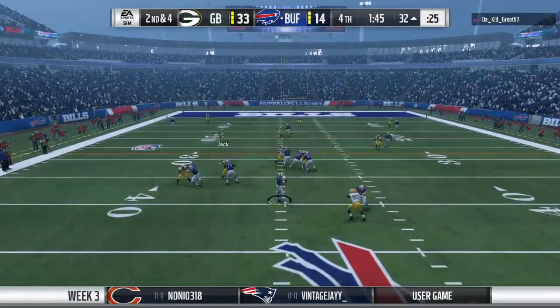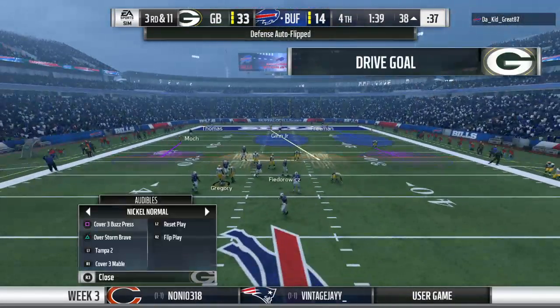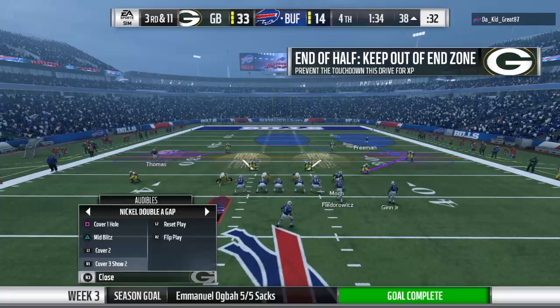Now Dobbs. And no escaping this time as he'll go down. They got him for a sack. Emmanuel Ogbah in there to drop him for his 5th sack of the year.